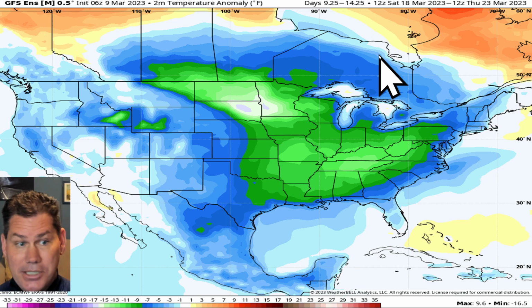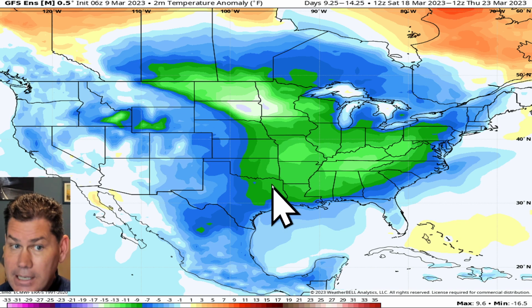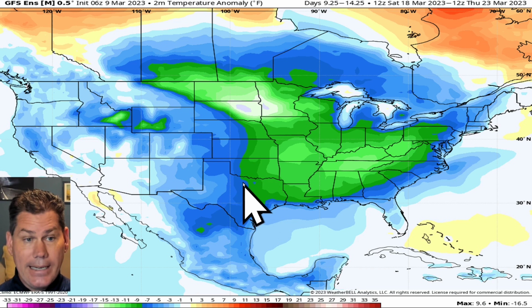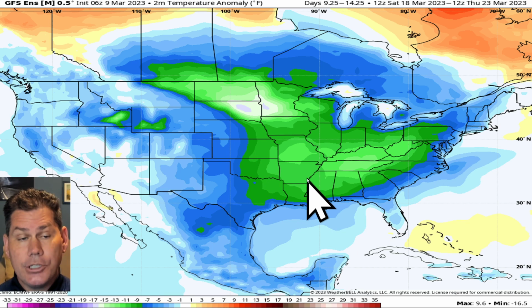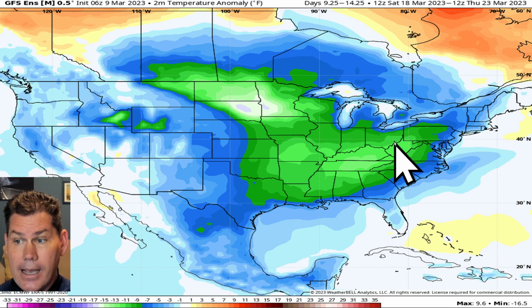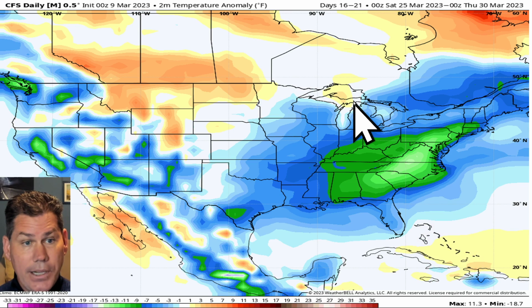And then as we extend the view through the 18th through the 23rd of the month, we can still see the ensemble guidance still hinting at that cold air continuing to win over in these sections, especially for the central and eastern 2/3 of the US with those well below average temperature anomalies. That's pretty below average, a good 10 to 15 degrees below average overall, 5-day average mean. So this is some pretty cold stuff for March standards through that 18th to 23rd time frame.